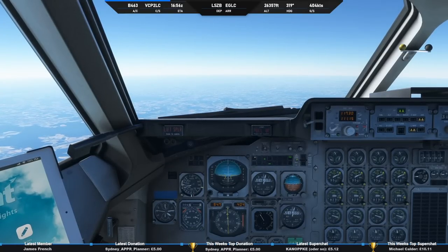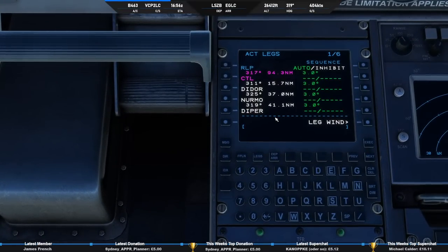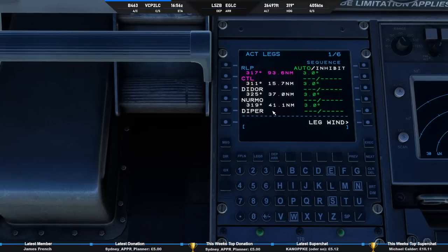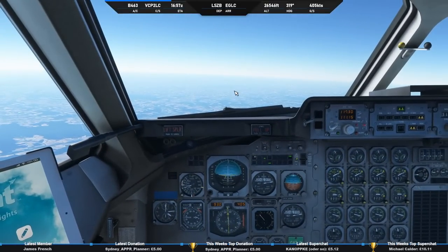We are crawling up. Yeah, so I've calculated, top of descent was 10 nautical miles before Diaper. So we've just got over 100 miles till top of descent.